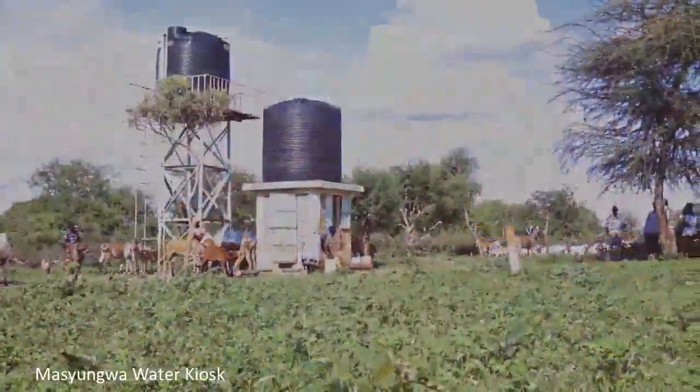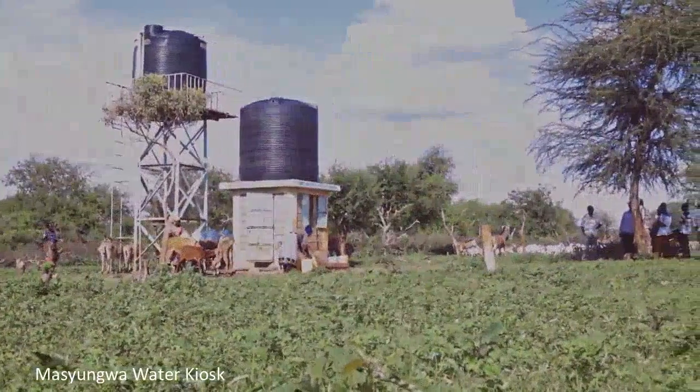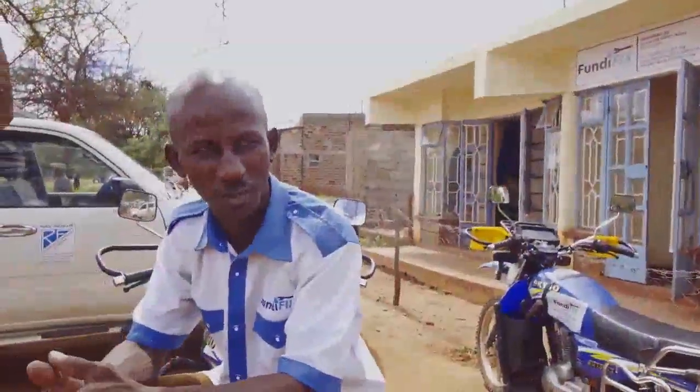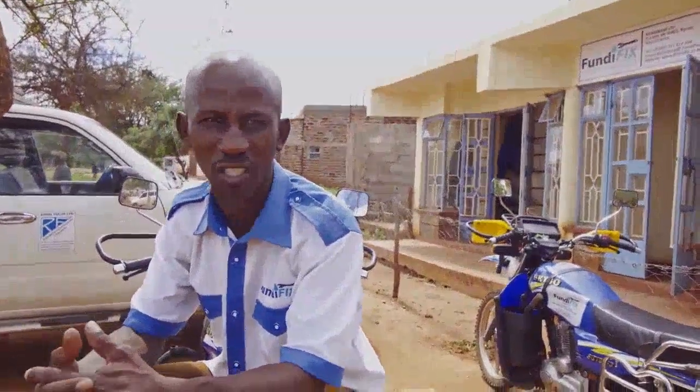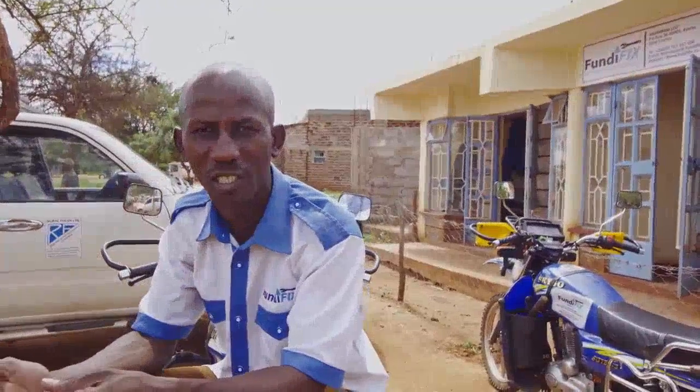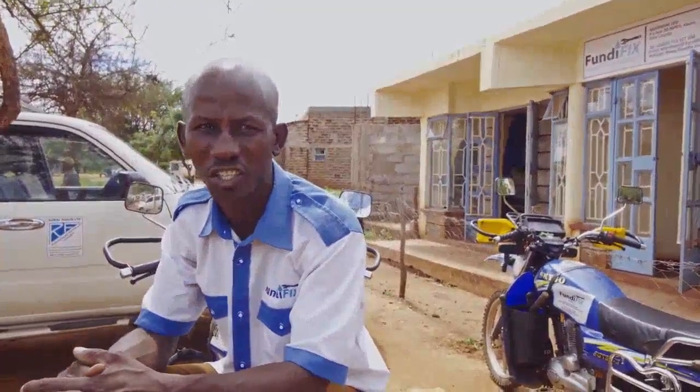So with the kind of service that we provide, especially the water services, repair and maintenance of the rural water systems, this is very important to our community because we make sure that the water keeps flowing all the time when it is needed, because water is a necessity in our community.